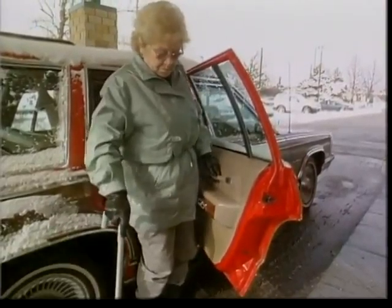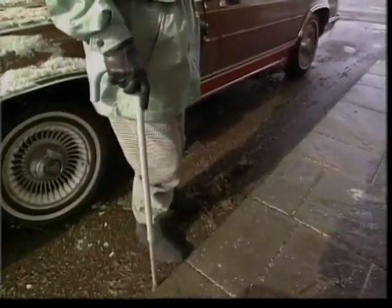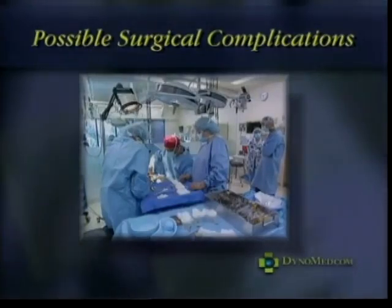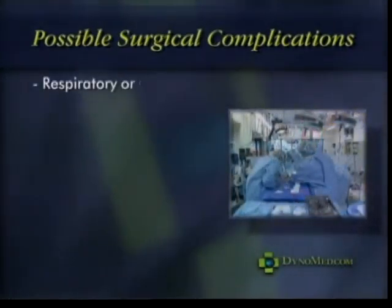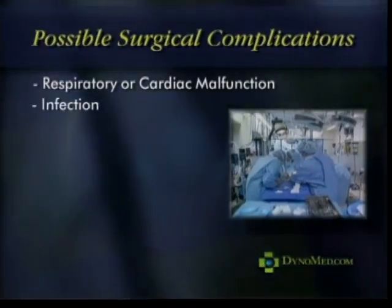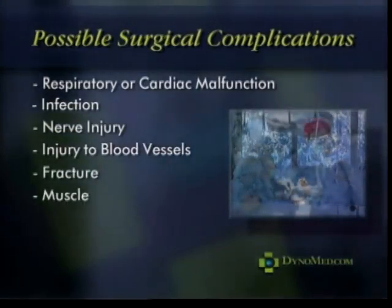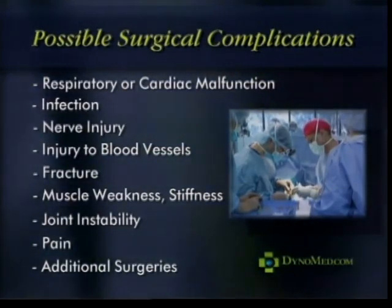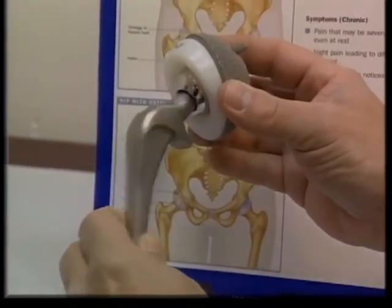Hip replacement surgery is an elective procedure that is nearly always successful in improving the strength and decreasing pain in a disabled hip joint. Although this surgery is usually without any significant problems, there may occasionally be unforeseen complications associated with anesthesia, including respiratory or cardiac malfunction. The procedure itself may be complicated by infection, injury to nerves and blood vessels, fracture, weakness, stiffness or instability of the joint, pain, or the need for additional surgeries. Another complication that can occur is a dislocation. Moving the hip in certain ways can cause this, and you should be aware of proper precautions to prevent this.